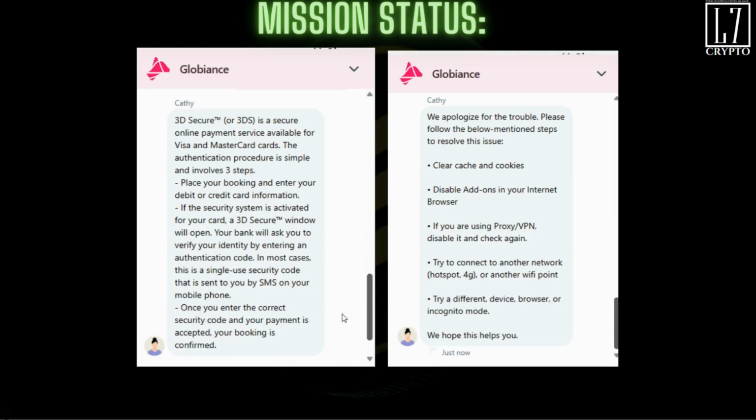And this is what I had asked Kathy about my experience with trying to use Brave. It seems, I guess for where I am, Brave in Binance is having an issue. I'm not sure. I'm going to keep trying. Then I asked her about the 3D Secure. So the 3D Secure is a secure online payment service available for Visa, MasterCard. I never saw this pop up. She said if the security system is activated on your card, the 3D Secure window will open. This never opened for me. I don't know if that's due to the fact I'm on Brave or what. And it says your bank will ask you to verify your identity by entering an authentication code.